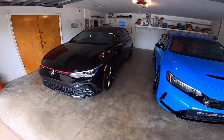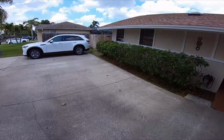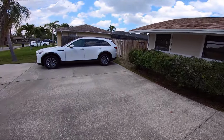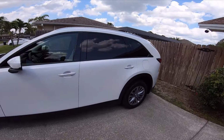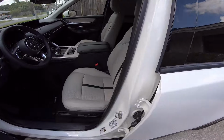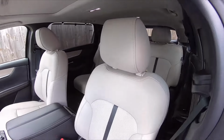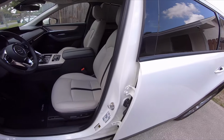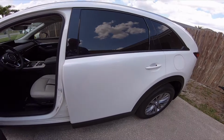We got the Volkswagen Golf GTI, and why, as our family vehicle, we had to get something like this here. And I'll show you. So this is a good video for a lot of you guys that are family guys and stuff. So when you look inside the CX-90, it's lots of room. It's very nice, and I would say somewhat luxurious, and nice build, nice everything.